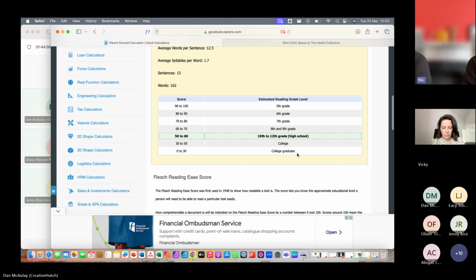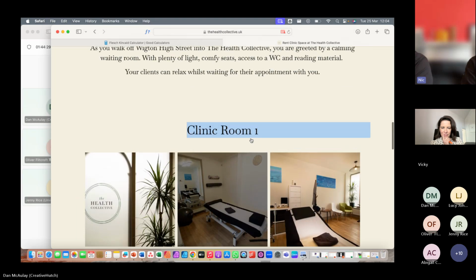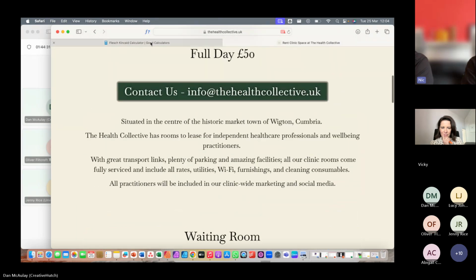So looking here, we've got the different reading levels. So 10th to 12th grade is pretty decent, especially if you've got a complicated product. Especially like we think about the nuclear companies in West Cumbria, that they'll be speaking to people with PhDs in nuclear science, and that's the type of level that would be okay for them. But I think for this space here, we could probably improve the writing.